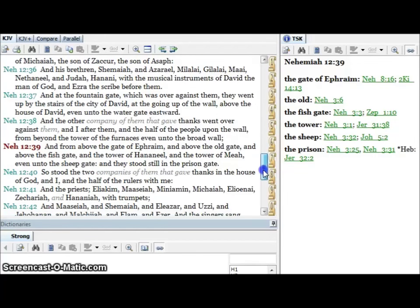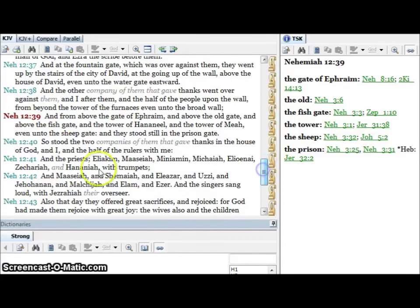the prison gate. Right here in verse 39, it talks about the gate of Ephraim, the old gate, and the fish gate, and the tower of Hananel, and the tower of Meah, even unto the sheep gate, and they stood still in the prison gate. So stood the two companies of them that gave thanks in the house of God, and I and the half of the rulers with me.